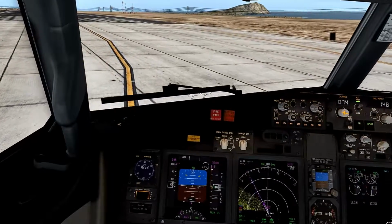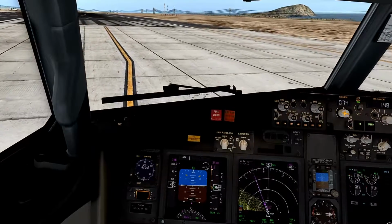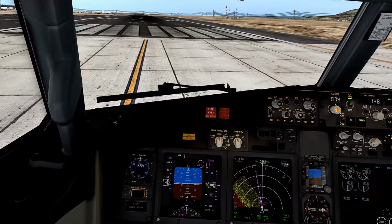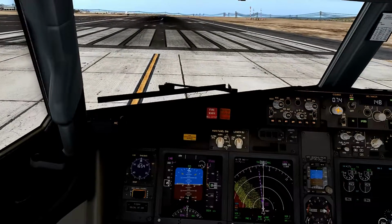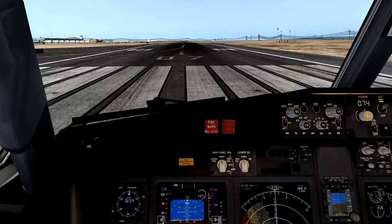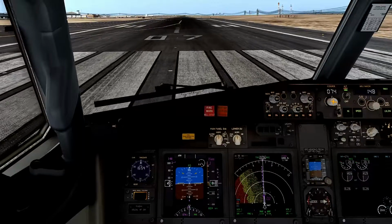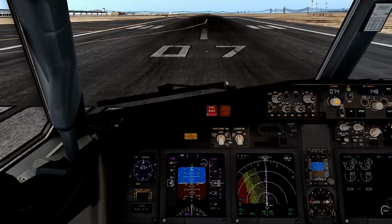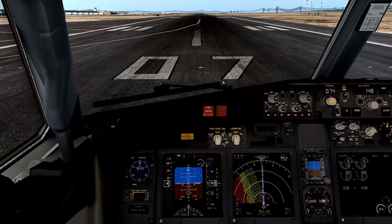Okay, the cabin is secured. Have a good flight. Okay, so we're at the start of 07 now. There we go. Okay, so we just line up. Okay, which is all set.